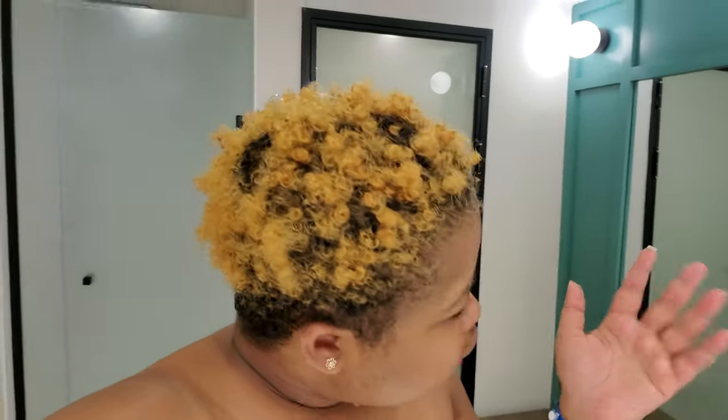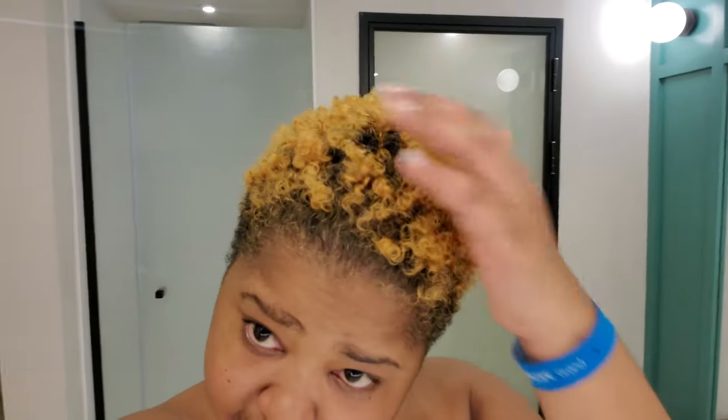See ya. Bye bye. Out of the shower and I washed my hair. So this is what my hair looks like when it's just washed. Nothing is in it, no products, no water, nothing. So I'll come back and show you how I style my hair. Like I'm a hair guru. But yeah, I'm going to get ready. Dinner is at 7:30.